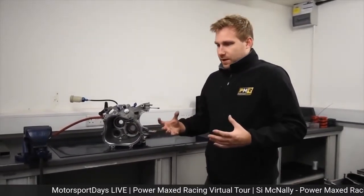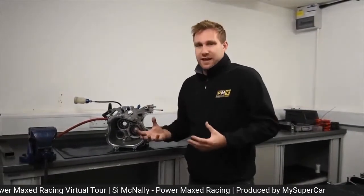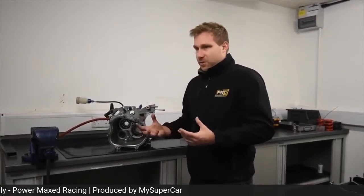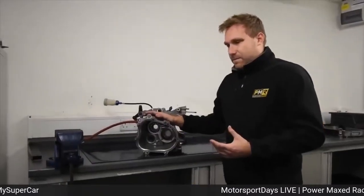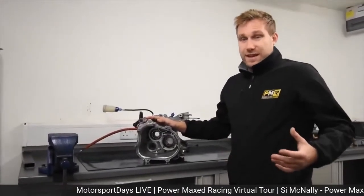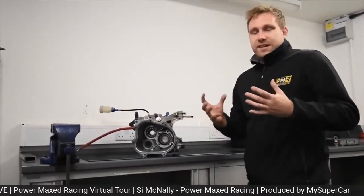So it means that when we want to change ratios or look at anything on the car, we don't have to take the whole gearbox off the car. So the guys on a Saturday after qualifying, because we want to check the state of the internals as part of our lifing process, we will completely strip the box down to that. And they will check all the gears. They'll change preload on the diff. They can basically do what they want to do.